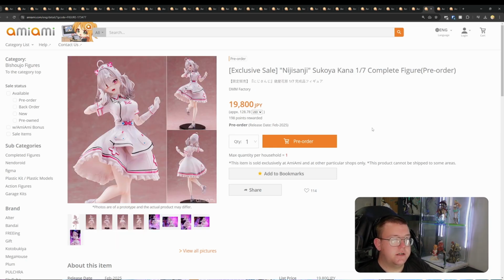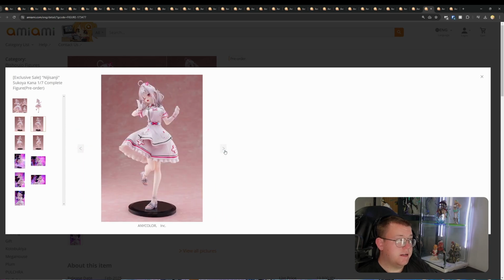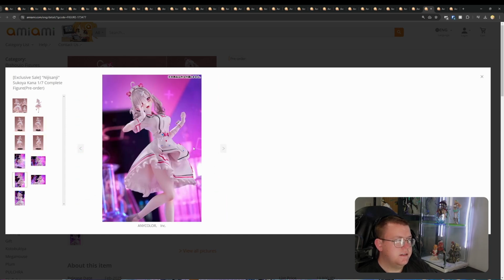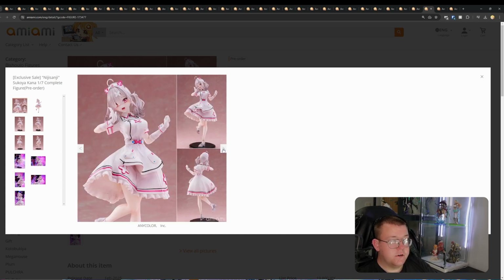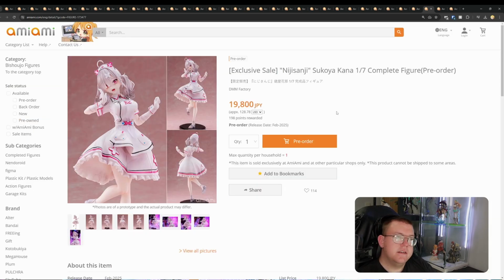Nijisanji Sakuya Kana 1/7 by DMM Factory for 19,800 yen, coming out in February 2025. Like this kind of nurse-esque aesthetic going on. Very pale skin. I like the overall concept and design, but again, it's a VTuber. I don't really collect VTubers, to be honest. There's only a couple that I follow. So yeah, no, I like the overall design, and I think the price is pretty good as well overall.